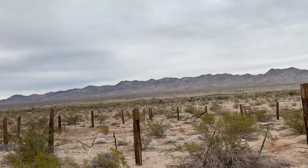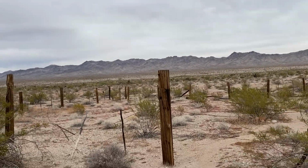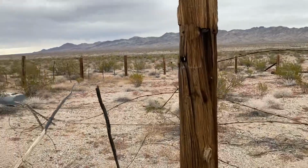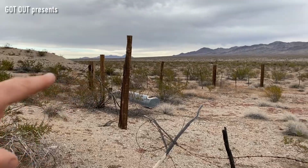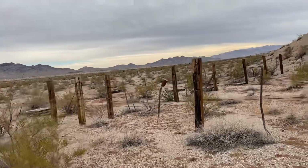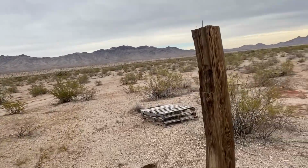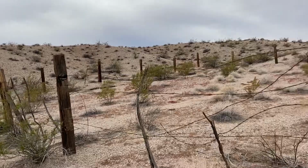As I get closer, these are old railroad ties, and they do look pretty old. Yeah, so it's some sort of trough right there, and then old barbed wire. This is cool.